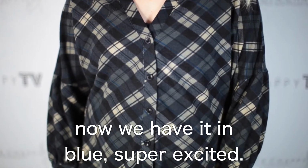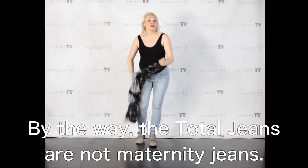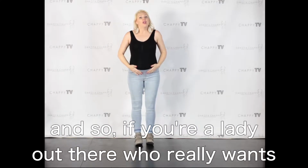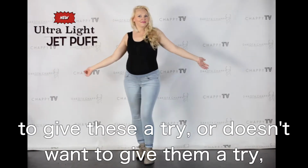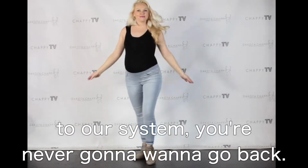Super excited. And let's have a look at that baby bump, right? Because everyone's wondering. By the way, the Total jeans are not maternity jeans. They're not boxed into that kind of way of thinking. And so if you're a lady out there who really wants to give these a try or doesn't want to give them a try, give them a try anyway, because once you start going to our system, you're never going to want to go back.